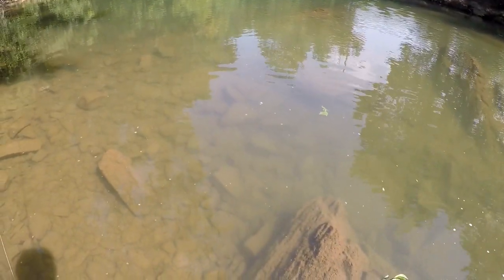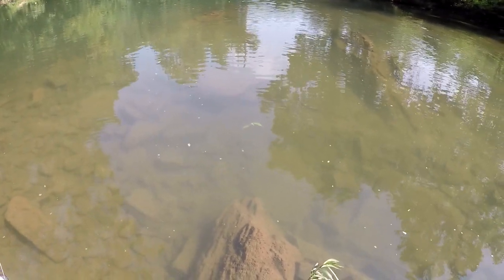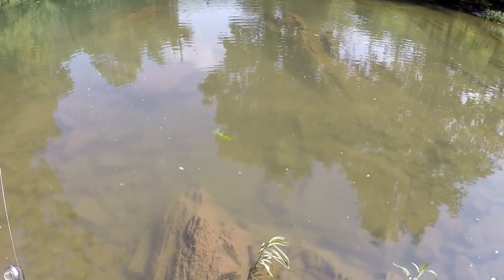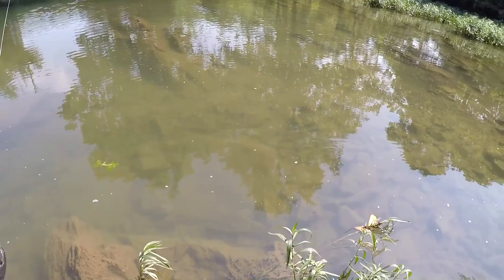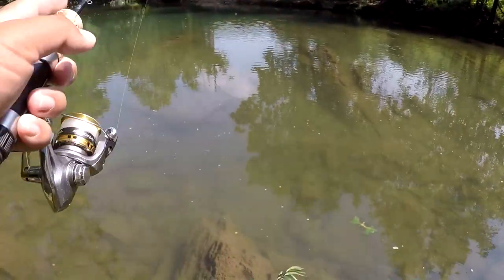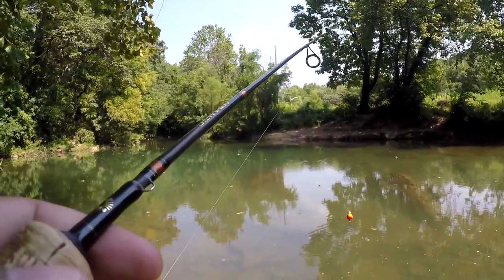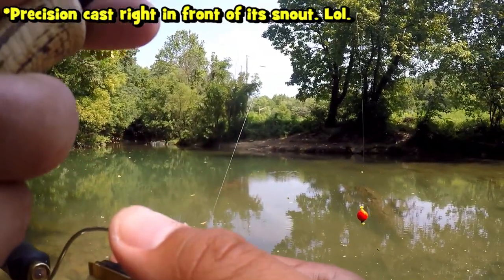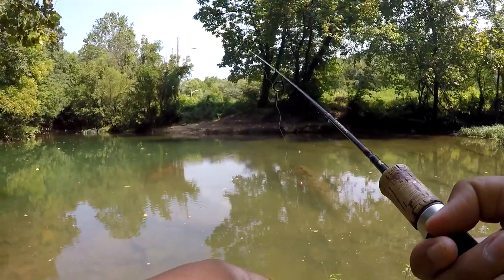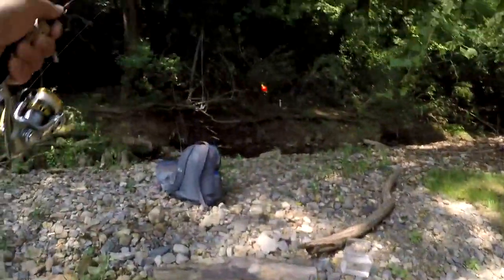Why is it that with the rare ones, it's always only one sample in the whole pool? I lost track of it. I don't see it anymore. Now I have to look around until I find it. There's only one, and that fish has been swimming right around this area. Got him, got him, got him!